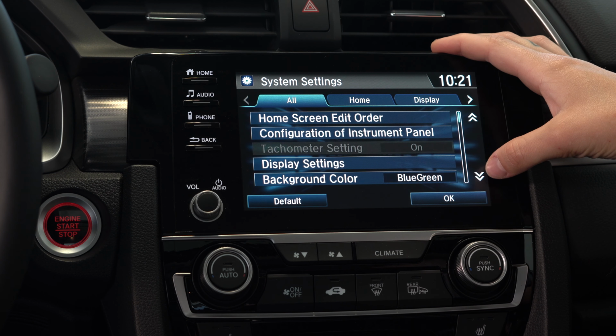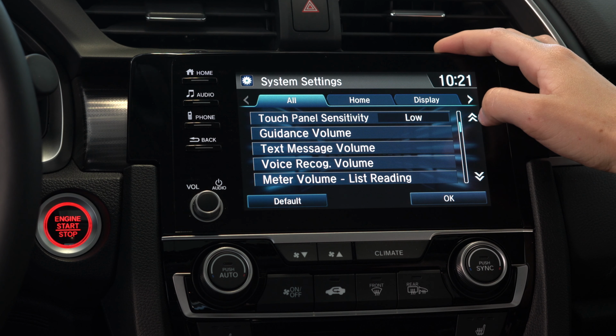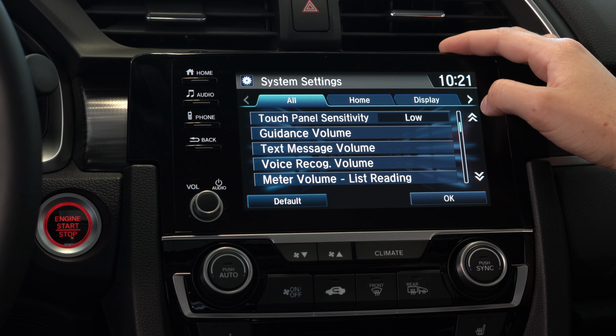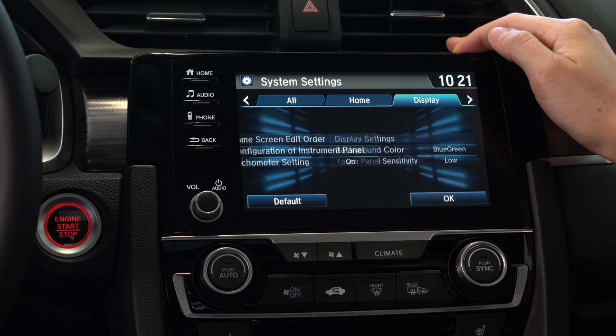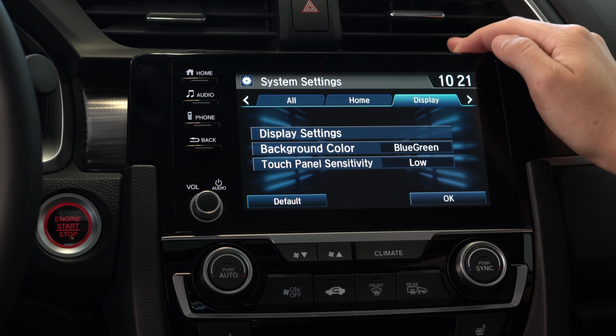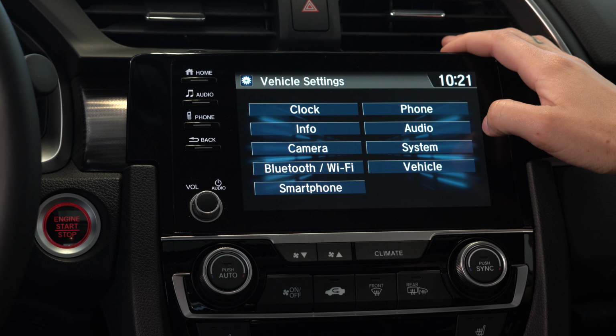From here, you'll also be able to go ahead and you'll be able to change the text message volume, the voice recognition volume, and your touch panel sensitivity. By heading to the home option and the display option, it makes getting around a little bit easier. By selecting the back button, you then can head to the vehicle.